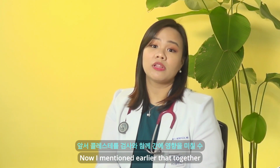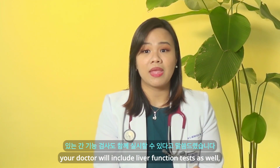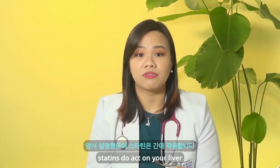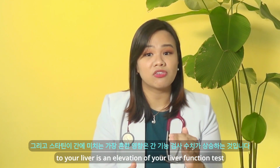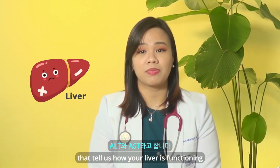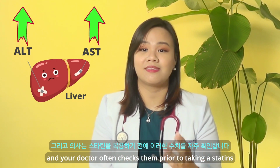Now, I mentioned earlier that together with having your cholesterol checked, your doctor will include liver function tests as well, as this may have an impact on your liver. As I explained, statins do act on your liver, and the most common thing that they can do to your liver is an elevation of your liver function test. These are blood tests that tell us how your liver is functioning. They're called your ALT and your AST, and your doctor often checks them prior to taking a statin.